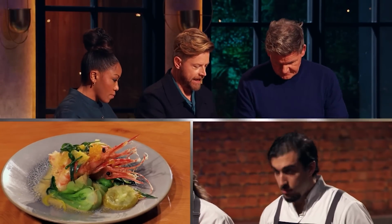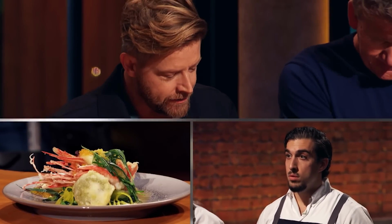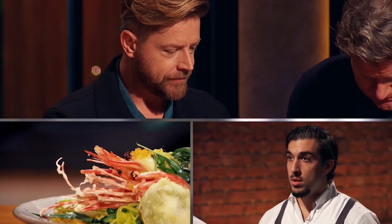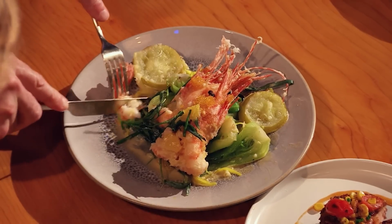Okay, so we have a crispy spot prawn with bok choy, yuzu tubiko, and a peanut butter beurre blanc. Oh, what, sorry? Like a satay. Wow, okay. I mean, visually, what a stunning dish. An amazing way to showcase a spot prawn. Peanut butter, it doesn't really need that sort of cloyiness, especially got something sweet and vibrant, but it's cooked beautifully.